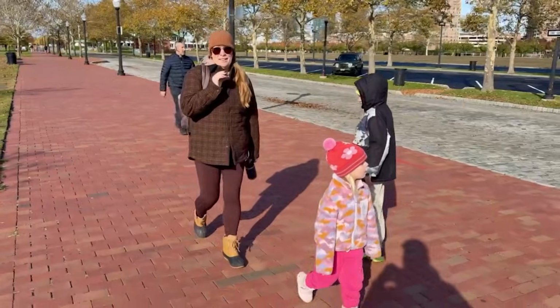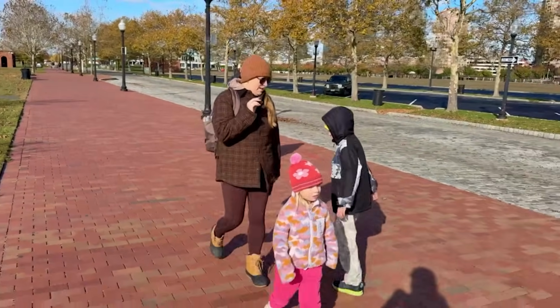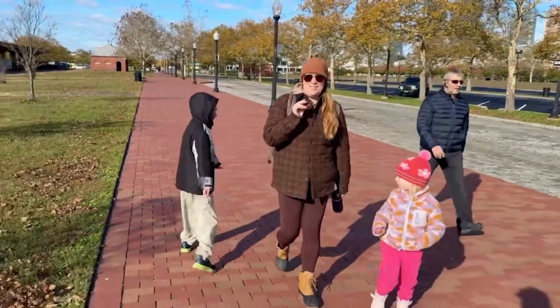New coat unlocked. I left my other coat back in Mystic, Connecticut at William's house. This one I found in Times Square yesterday, and it's doing the job.